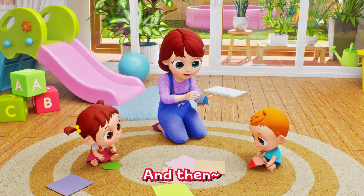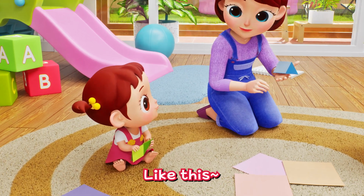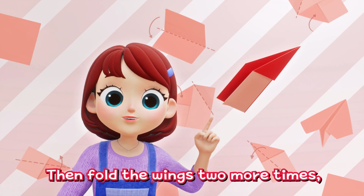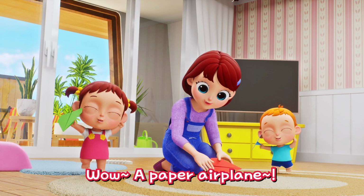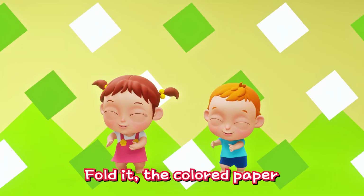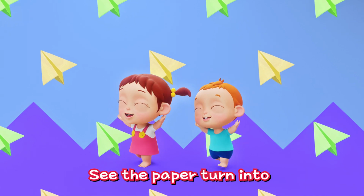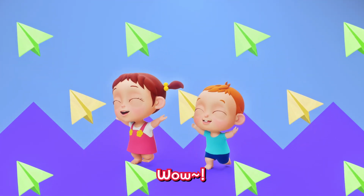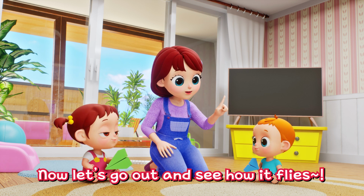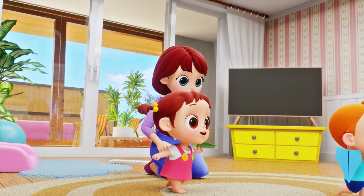And then? Fold the wings two more times. Paper airplane! Wow! A paper airplane! Fold it, the colored paper. Start with a colored square. See the paper turn into something wonderful. Wow! Now let's go out and see how it flies! Yeah! Yay! This is fun!